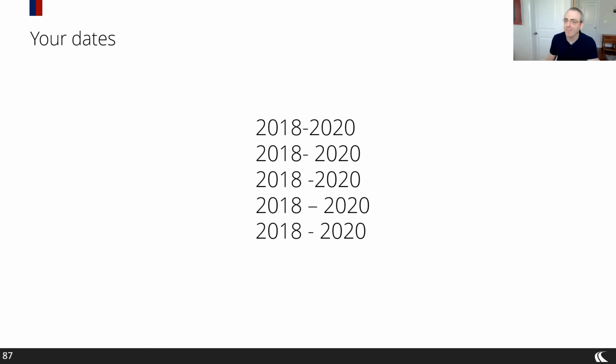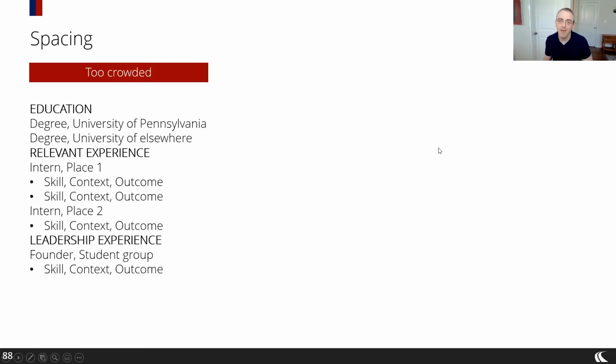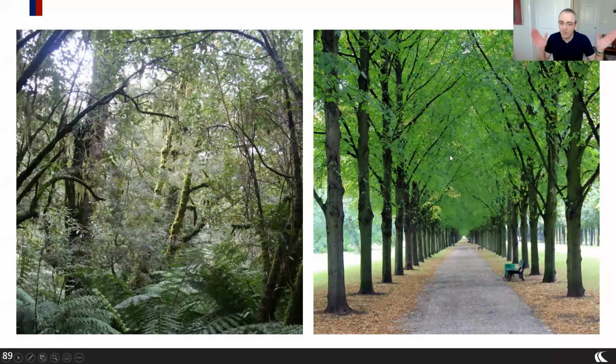So just be consistent. There is no right or wrong way, but just make sure there are no inconsistencies in your dates. In terms of spacing, don't cram everything in just to try to fit it onto one page, because that makes it really hard to read. It's like the difference between walking through a tick-infested forest versus a tree-lined alley with a breeze wafting through your hair on a cool summer's night.